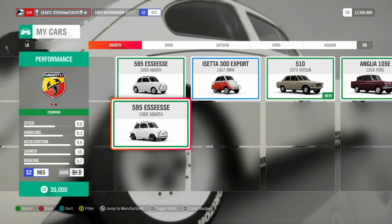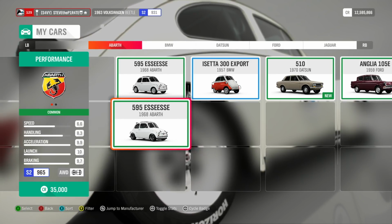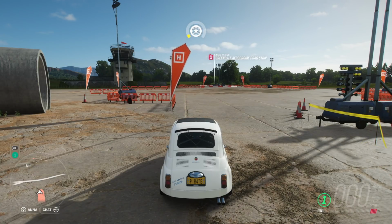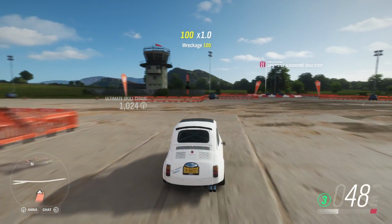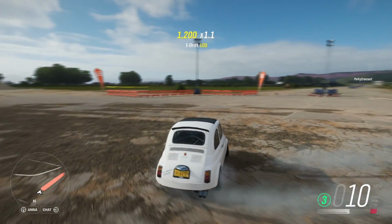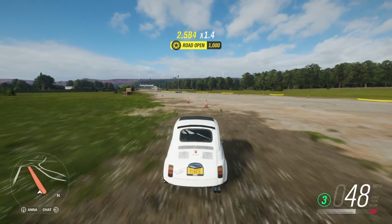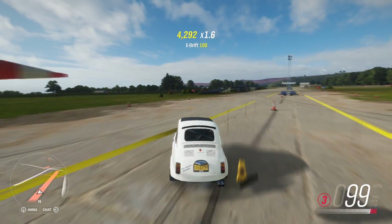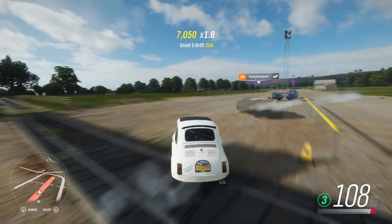Now the 1968 Abarth 595 SEs is also a cult car, and I've also done a tune for this one called FORZATHON, and it works exactly the same as the Beetle, it's just a little bit faster. Stick it in third. And just keep driving up and down the airstrip, drifting in between crashing through all of those breaks to the right ones, just to keep the skill chain going.